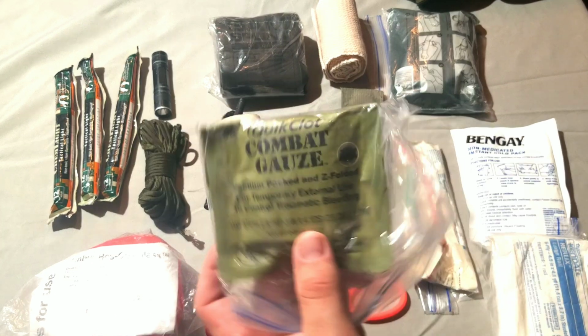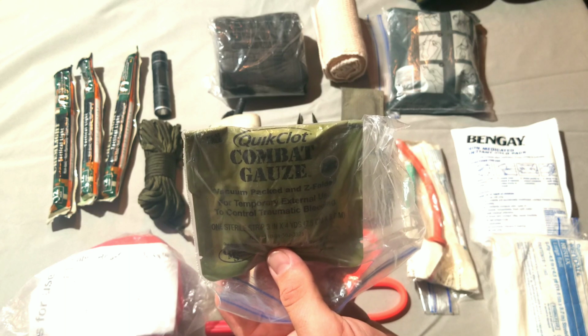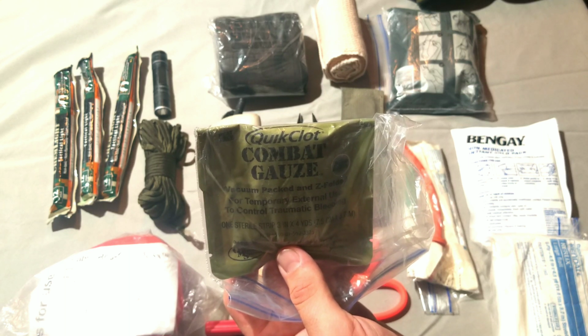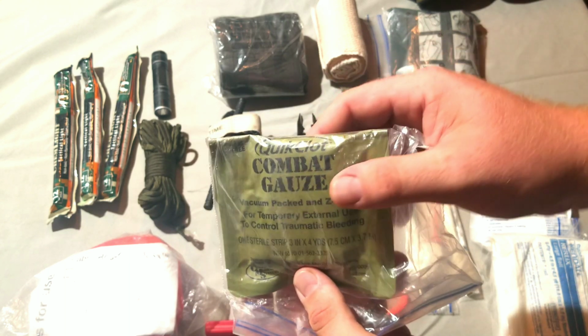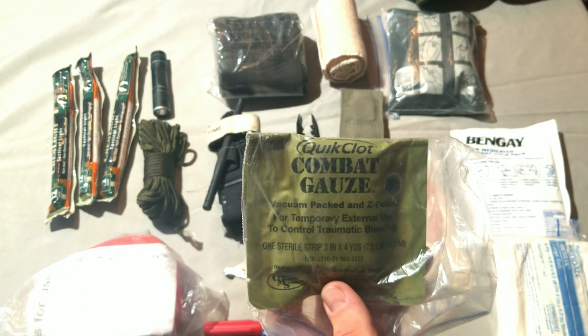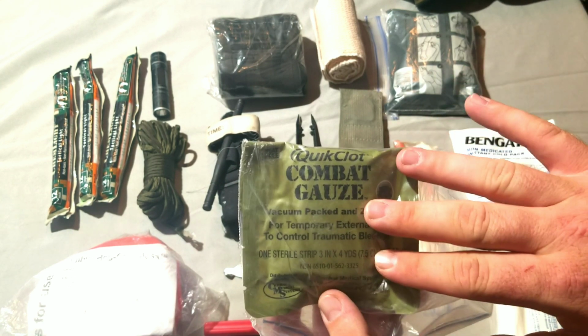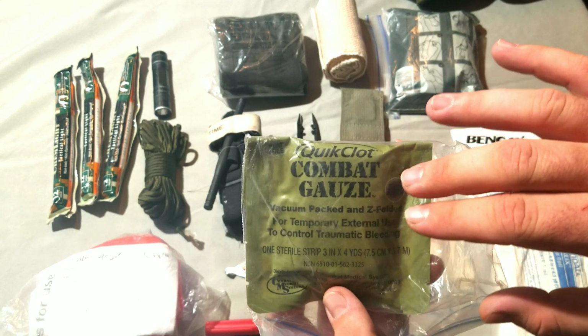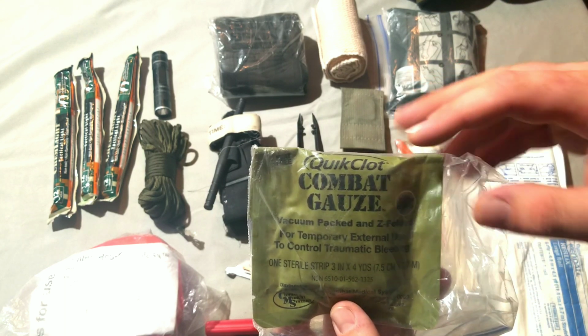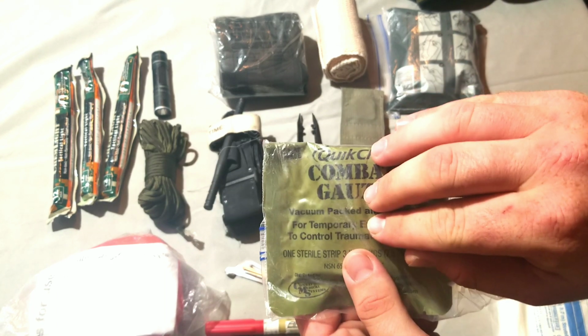Then here's another great thing to have. These are called combat quick clot gauze. Say that 5 times fast. Combat quick clot gauze. So basically what this is, it's got a specialized chemical on there that if you have a bullet wound or a deep gash and you have severed veins and arteries, you stick this down in there and this will adhere to the open wound on the inside and essentially stop the bleeding as long as you pack the wound really well.